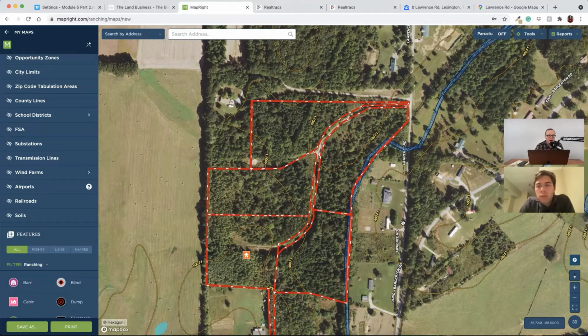But that would be worth doing if you thought you were going to divide it up into 1 acre lots, right? Because that would be more profitable than 5 acre tracts? Oh, it'd be.